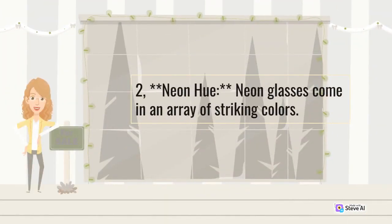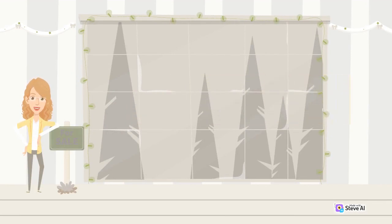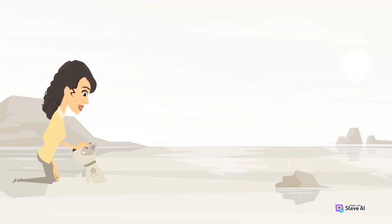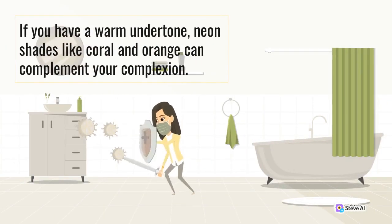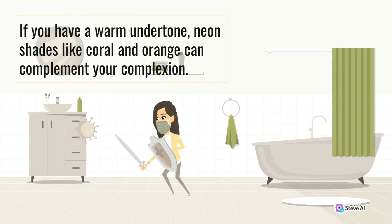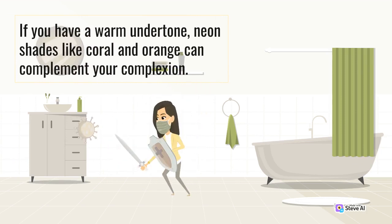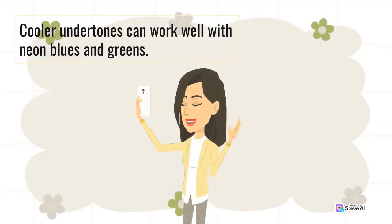2. Neon hue. Neon glasses come in an array of striking colors. When selecting a hue, consider your skin tone and the colors you usually wear. If you have a warm undertone, neon shades like coral and orange can complement your complexion. Cooler undertones can work well with neon blues and greens.